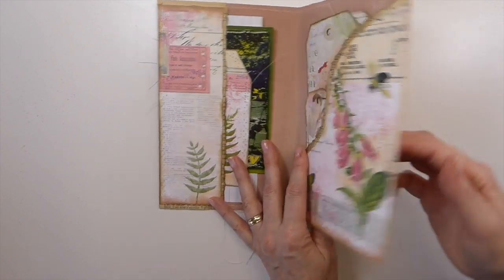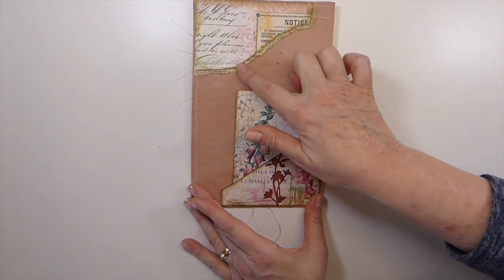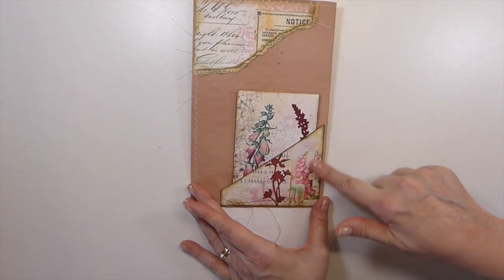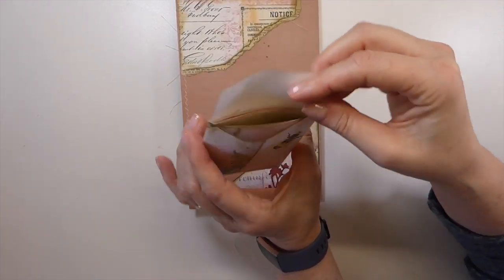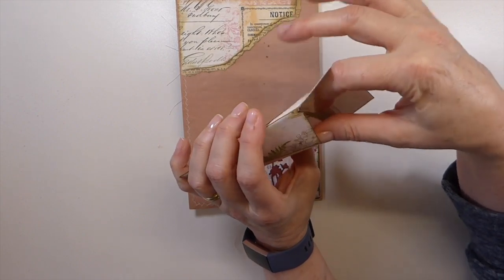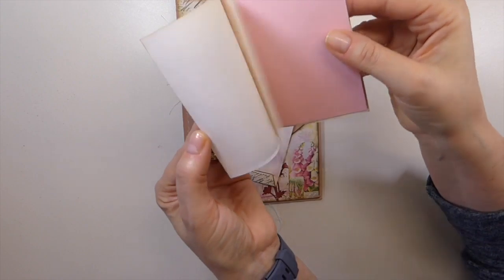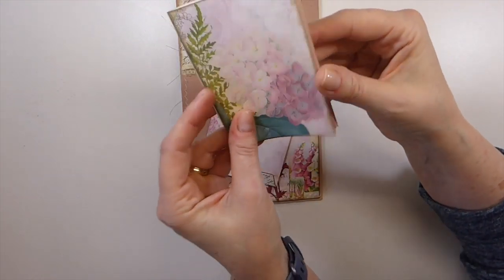I love that. And then over here, we've got some more of the paper. And then she's got old book page under that. And then another beautiful pocket here with an envelope. And look at that. A really sweet little notebook. So I've got a lot of place I can do some writing in.